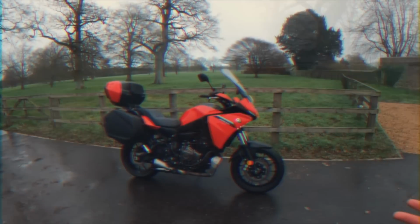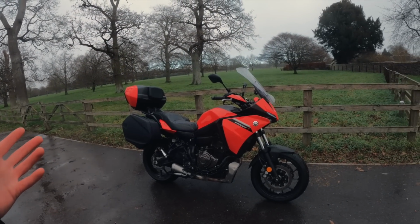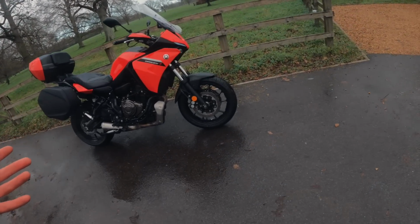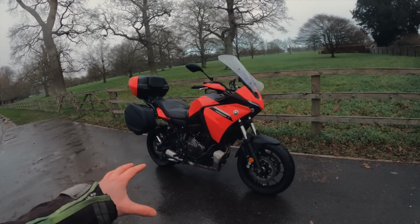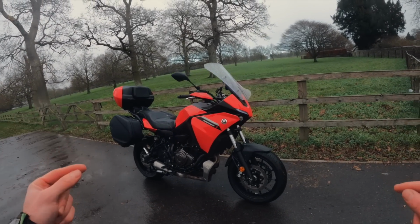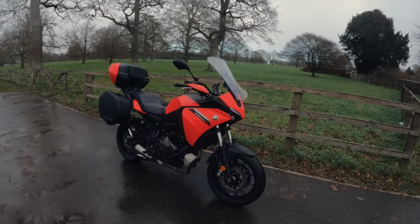So guys, the Tracer 7, here she is. Sorry about the weather, it is crazy, it's on and off. One minute it'll be sunny and then the next it's literally hailing. And we're in a hailing moment, but let's crack on with the review because this is the type of bike you're going to be riding all year round, or you could be riding all year round for sure.